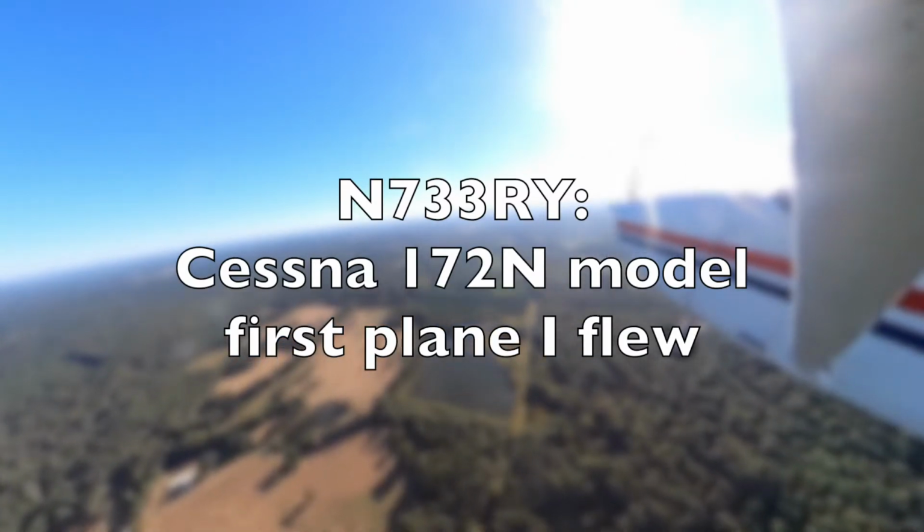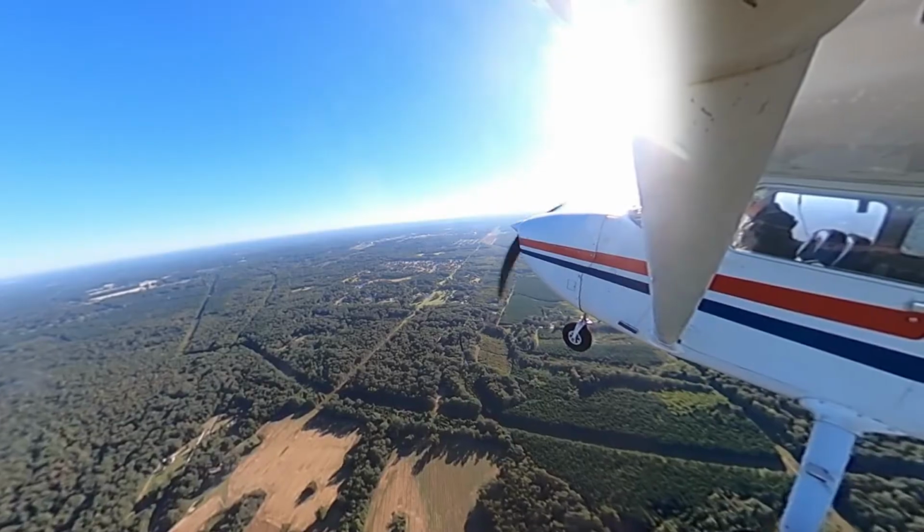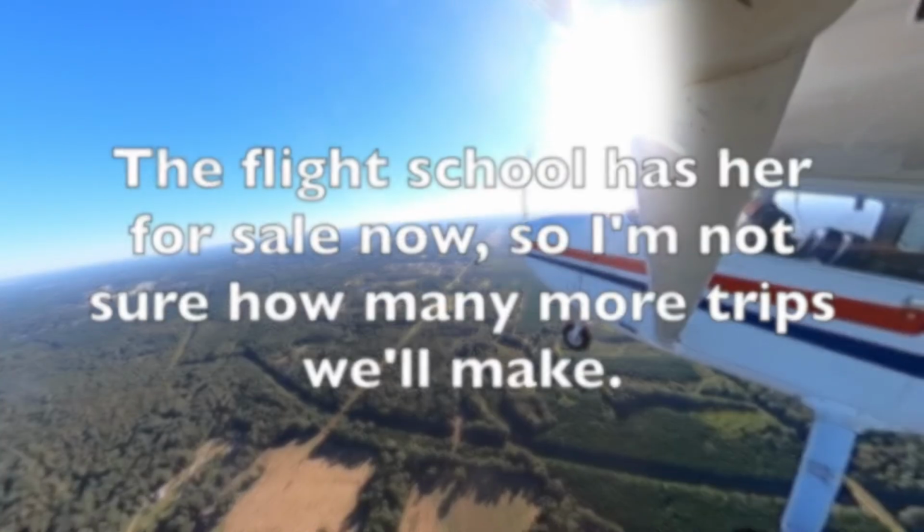John Bob Williams, German traffic, Skyhawk 733 Romeo Yankee is up off of runway 12. We're departing to the northeast, last call.